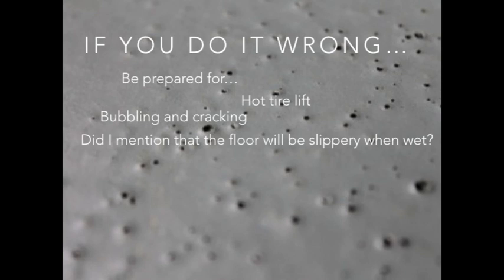Bubbling and cracking. If there's an inconsistent blend, like I said before, you can get these bubbles that appear. If you blend it too hard, you can work bubbles into the epoxy, and you need to be able to get rid of those.